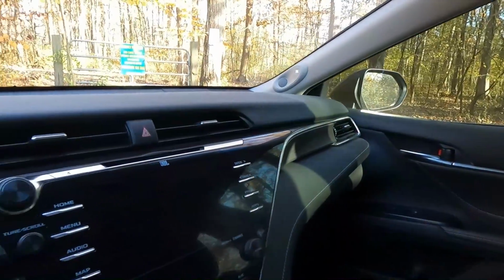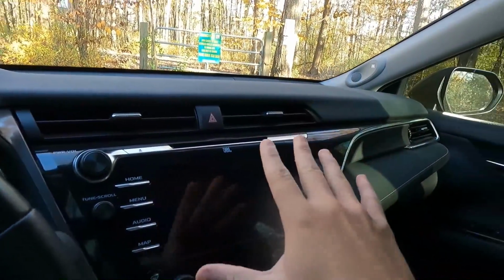So those, the steering wheel, the tall gears, and some of the interior quality control issues, I feel like should have been sorted out by Toyota, like the gloss black right here.